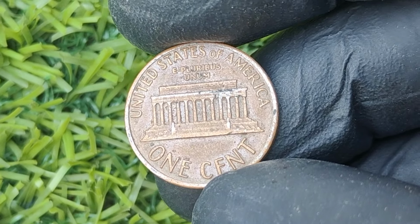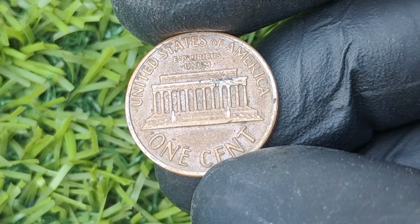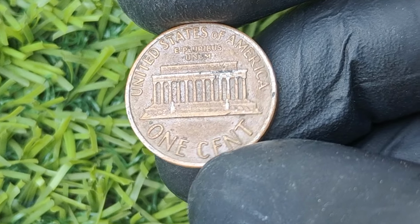Remember, wealth isn't always about what you earn. Sometimes, it's about what you already have, hidden in plain sight.